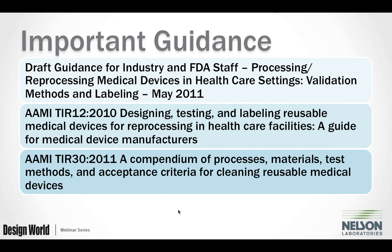The AAMI TR12 and TR30 also have to do with reusable medical device reprocessing and have a lot of good information regarding some benchmark levels and so on. So that is very important information to follow as well.